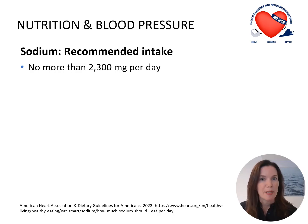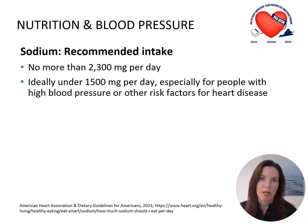The recommendations for sodium intake are that adults get no more than 2,300 milligrams per day, and the recommendations are even lower, under 1,500 milligrams per day, for people who have high blood pressure or other risk factors for heart disease. And those 2,300 and 1,500 milligram numbers may sound familiar because they're the same recommendations that are part of the newer versions of the DASH diet, which we talked about in our last session.